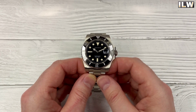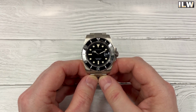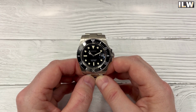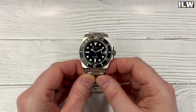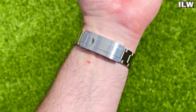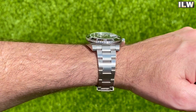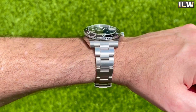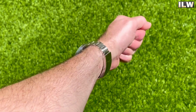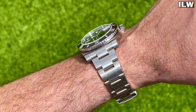Some reviewers have gone on to say it's the best Submariner homage under $1,000. I don't think I've reviewed any Submariner homages costing between $500 and $1,000, so I can't back up those statements, but I can tell you it is fantastic. The build quality is incredible. The clasp is really, really good. Really impressed with the clasp. Proportions look fantastic. Specifications incredible. It's got a PT 5000 in it. Yeah, I've got very few, if any, grumbles with this watch. It definitely deserves to be in 3rd place.